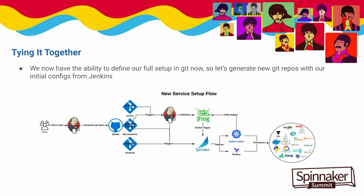So at that point, everything's in Spinnaker. Your devs don't really need to care about the center piece here. They care about living in GitHub, and they care about living in Spinnaker itself. And you can see the actual deployment now basically taking two paths, whether it's a Kubernetes managed piece of the service or a Terraform piece of the service.